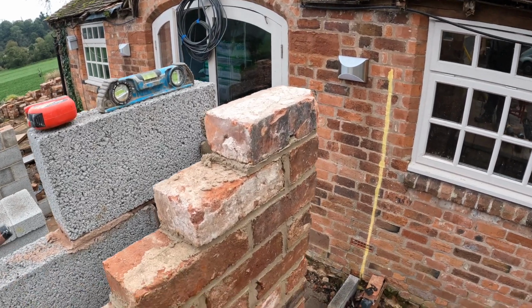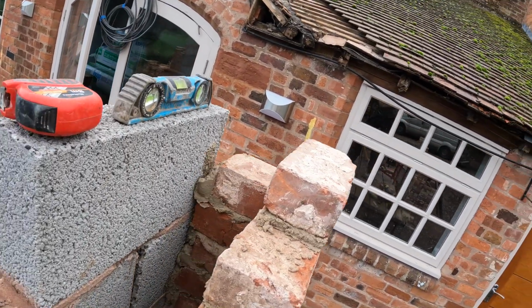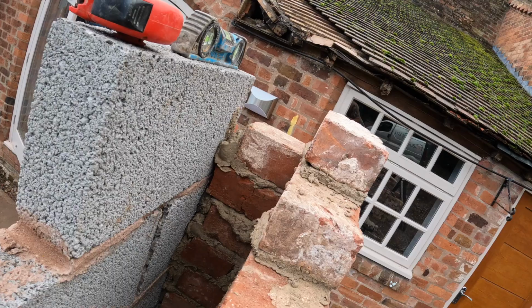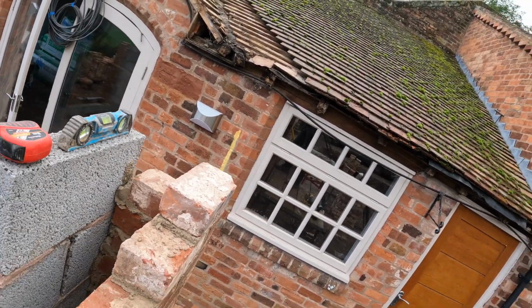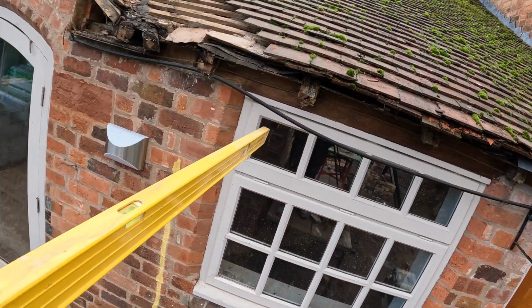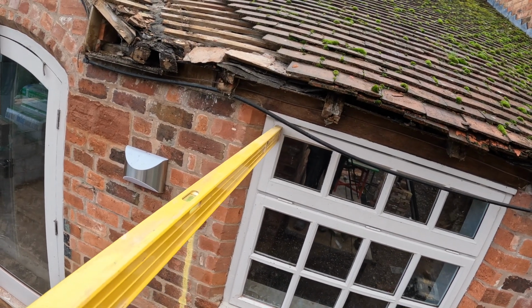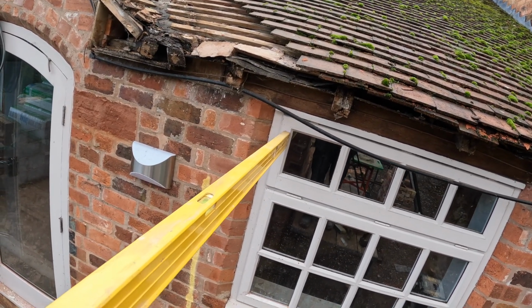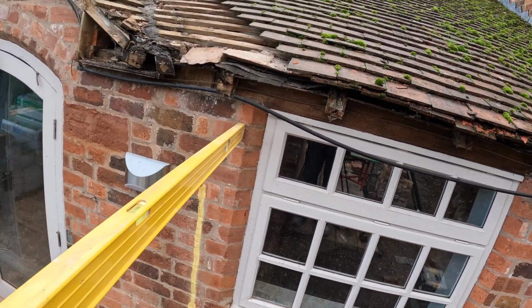So we're up to lintel height here now, and if I show you this course here butts up to, let me grab my level, this course here butts up to about there. Okay, so we're going to be coming past the window here. However, there is a door going on here that's going to be sitting on there.